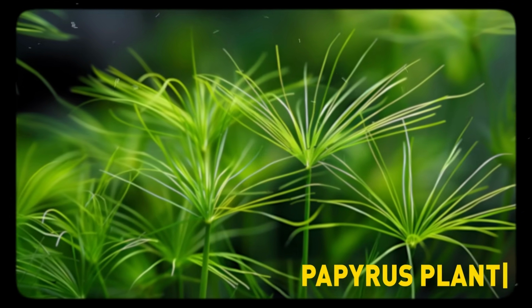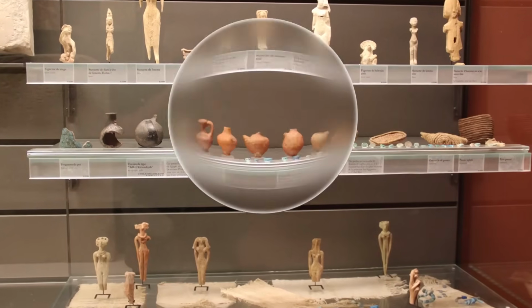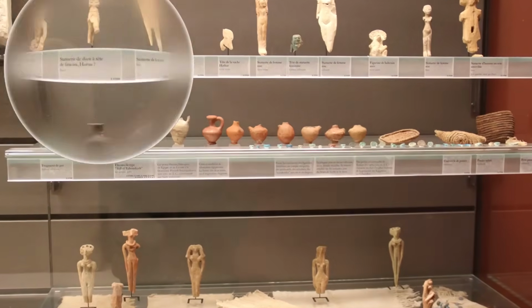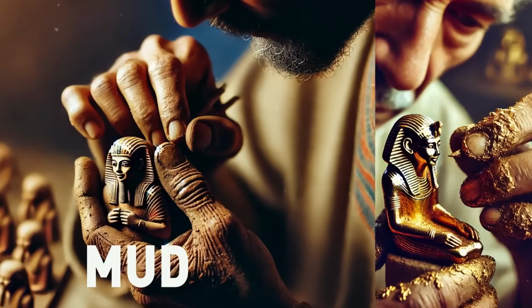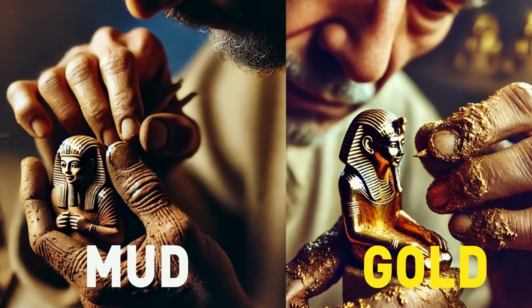And speaking of trends, the Egyptians loved their knickknacks. They had an assortment of small figurines in the shapes of cats, dogs, and people. These statues were made from various materials, from simple sun-dried mud to the ultimate bling of gold. It all depended on how loaded you were.